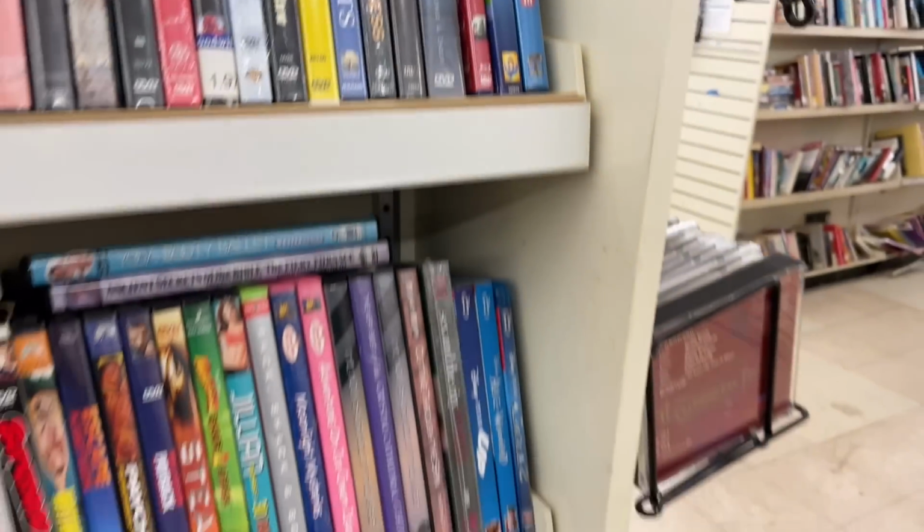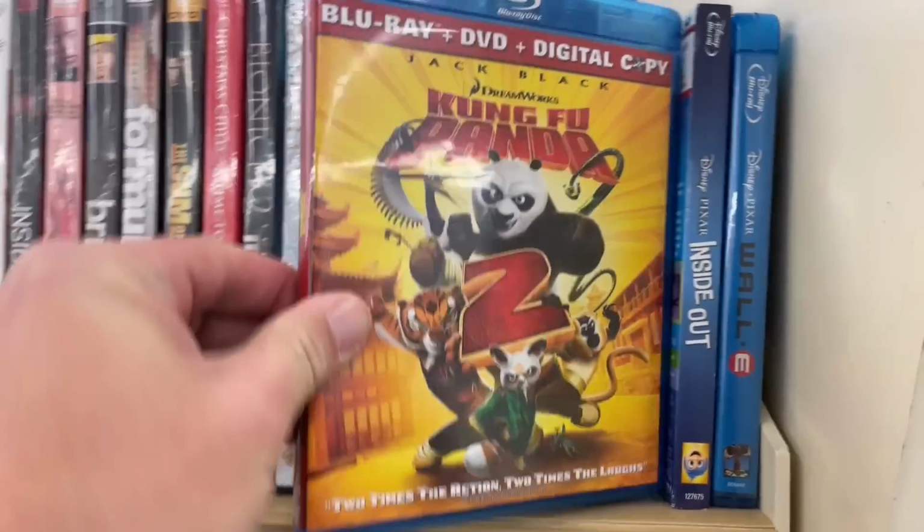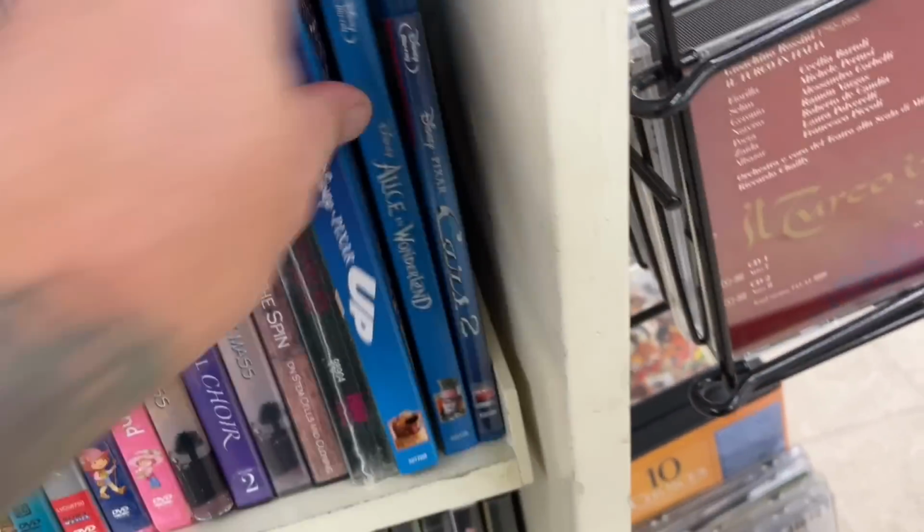Ooh. There's some more Blu-rays here, some Disney Blu-rays as well. All right, yeah, definitely, 100%. I'm gonna find something good I need. Actually, it's kind of cool to see all these Disney Blu-rays here. Things like WALL-E and Inside Out and, well, okay, Kung Fu Panda's DreamWorks, not Disney, but they have Up, Alice in Wonderland, Cars 2. That is awesome.